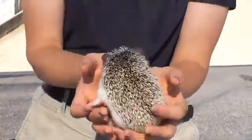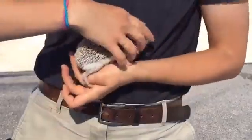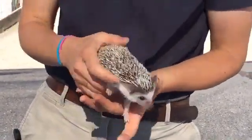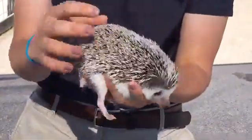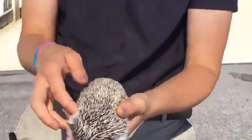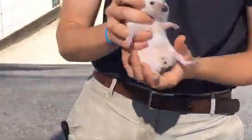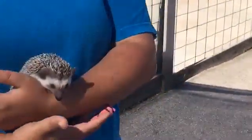When a hedgehog feels frightened, they will stick all of their spines up, and they look like a big pincushion almost when they're scared. They have a muscle that runs from their head down their back. They can curl up in a ball, and that protects their bellies. If we look at their bellies, you notice they just have hair on them, so they curl up in a ball to protect them.